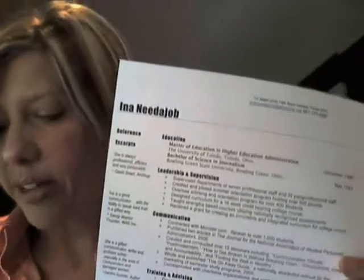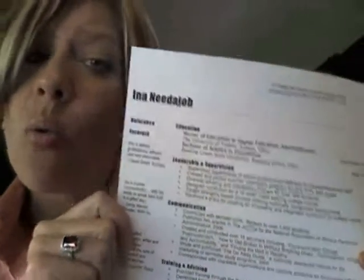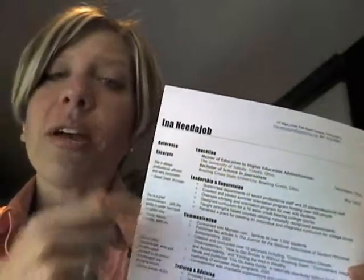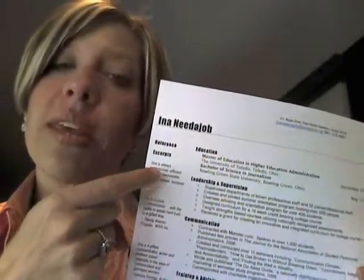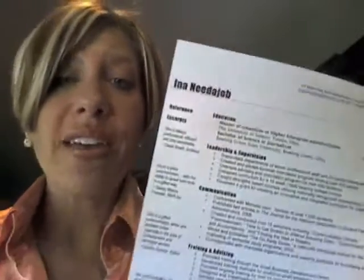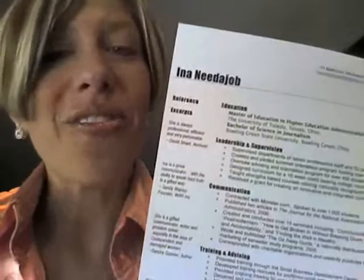Now let me tell you a quick tip on how you can get these references super easy. One, you just ask people, but something that's helpful for people who don't have a lot of time, write the recommendation for them. Email it to them, ask them to read it, edit it, and approve it. And if they do, it's something you can stick right there.